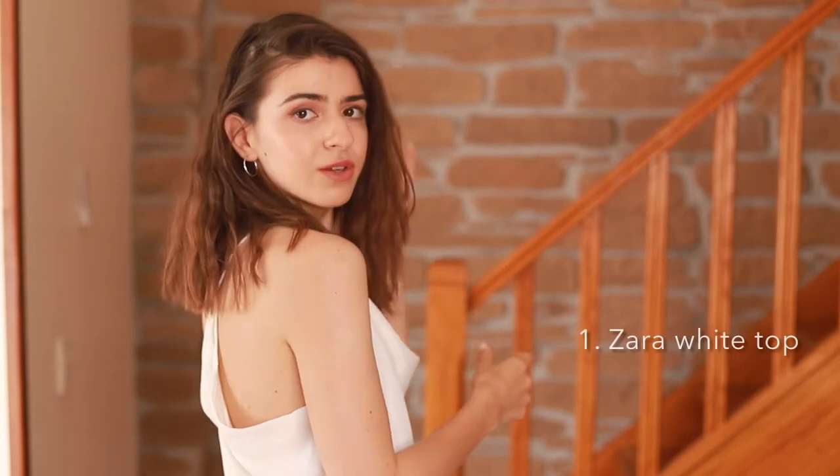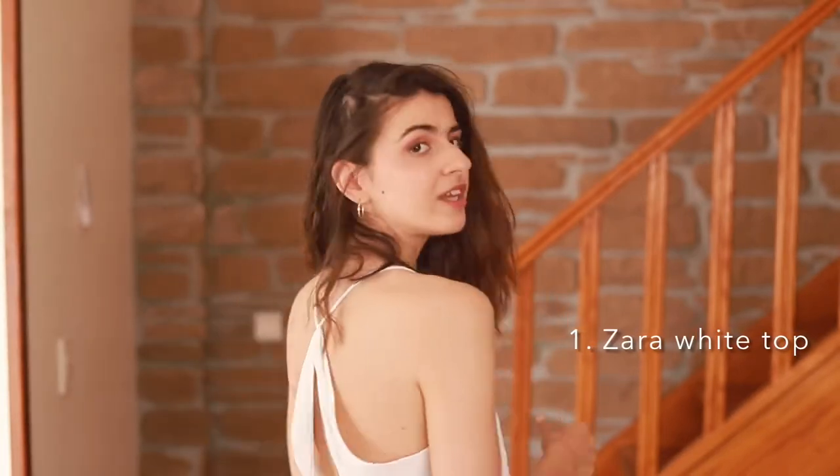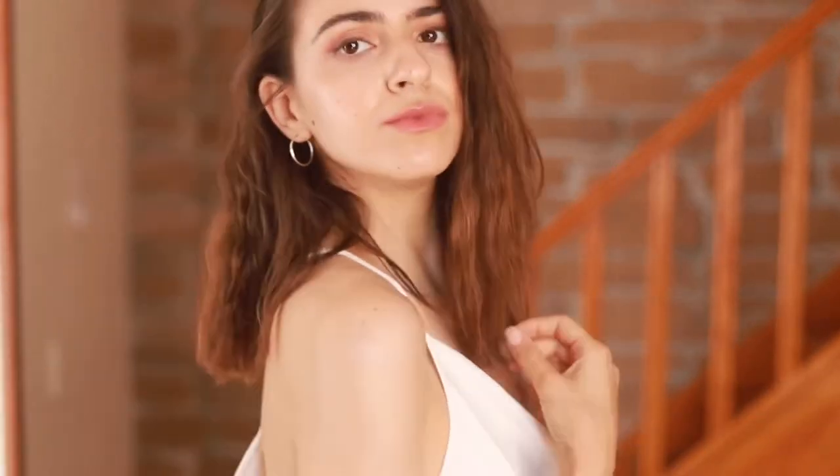So let's go. First top, a really beautiful one, is Zara. This is a Zara top, yes, and I love it so much. Look at this beauty. Yes, great top. I love it so much for night, for today, for everything, for the house. It's so light and easy to put on and around the world.